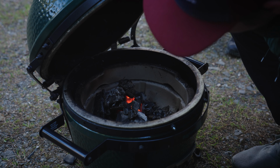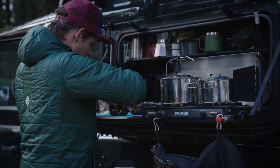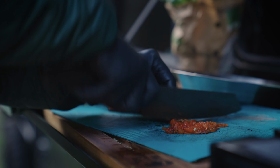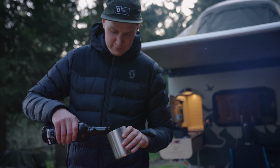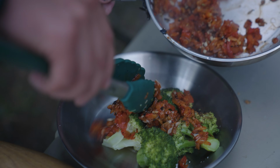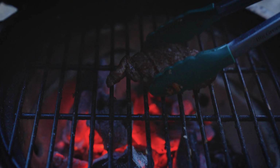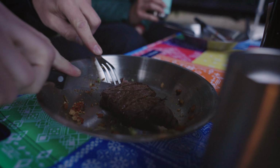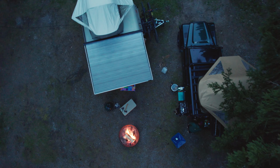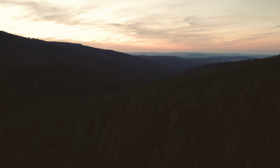Just like that. We broke logs into firewood, Tobi lit the barbecue, started cooking, and I got the beers out. Things were kept simple but done well. Grilled broccoli with roasted red pepper from the fire, followed by a fillet steak. As the sun set, I climbed into the approach for another night in the rooftop tent.